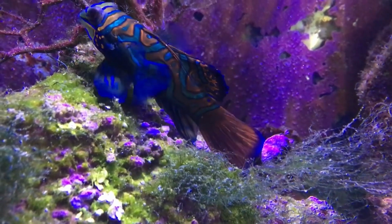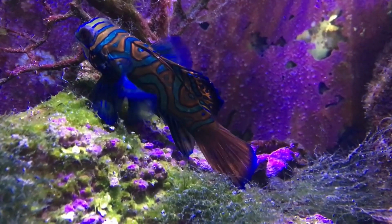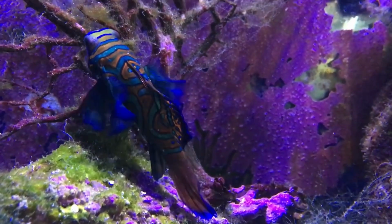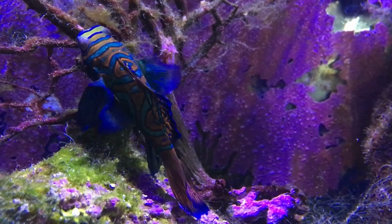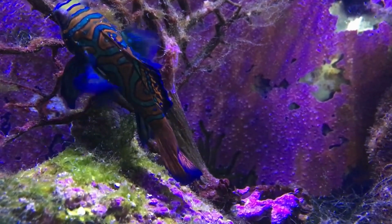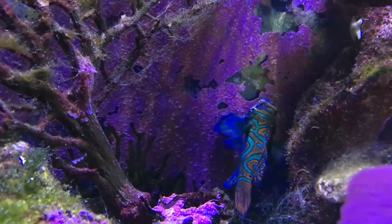Our sixth aquacultured fish to choose from is the blue mandarin goby, or the spotted mandarin goby, or the green mandarins. All of these are going to have about the same kind of care guide. Probably one of the most striking colorations and patterns you're going to see on a reef-safe fish. They look like aliens, to be honest.